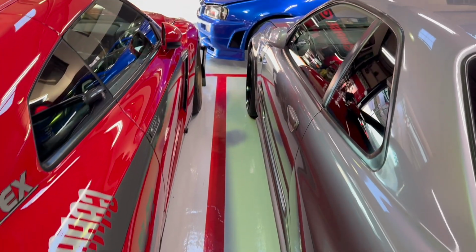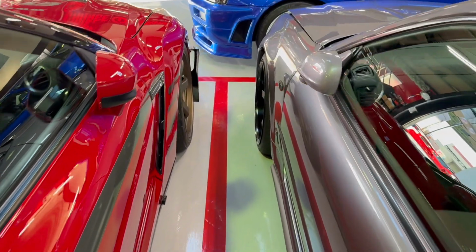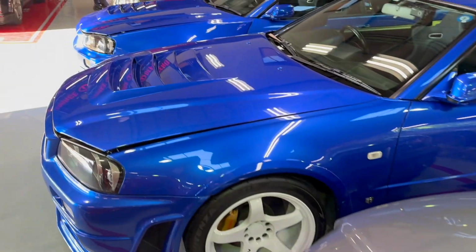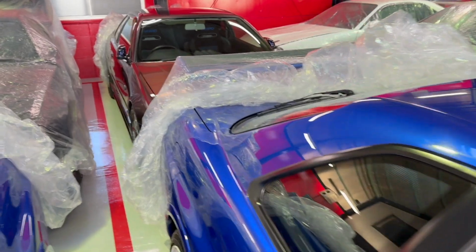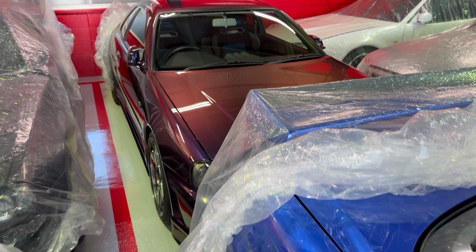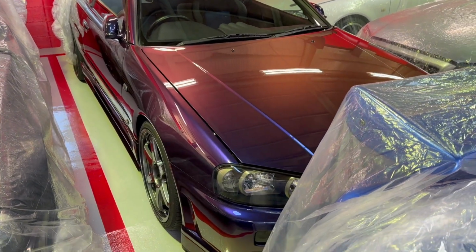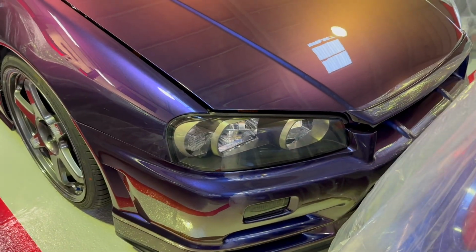What kind of world am I in where I'm walking between these two types of cars? Just an absolutely dream-worthy experience to even be in the presence of these type of cars. Now we're wedged in here and I can't really get good shots on all of these, but again, there's pictures all over the website. This is a Midnight Purple 3 GTT R34. This one is also legal to import to the USA.